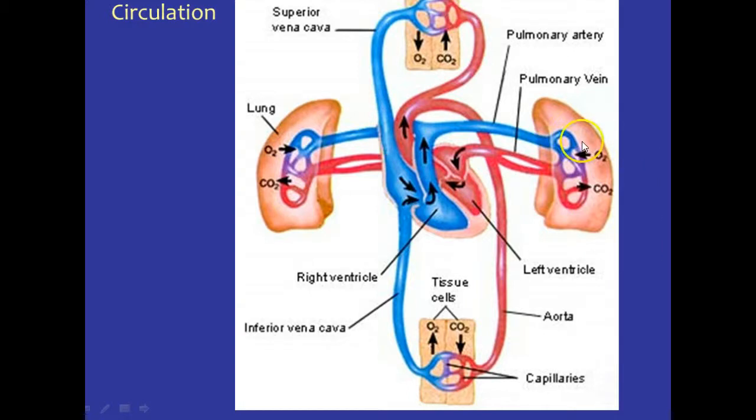This shows the circulation very well. From your heart, your pulmonary artery, which is going away from the heart, will go to the lungs, where it will pick up oxygen through diffusion and drop off the carbon dioxide. Usually arteries are red, but this artery is blue. The pulmonary arteries are blue because they're going away from the heart, but they are blue because they do not have oxygen in them. So the pulmonary veins that are going towards the heart will be red.